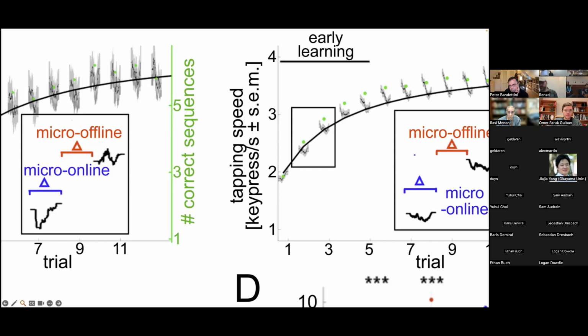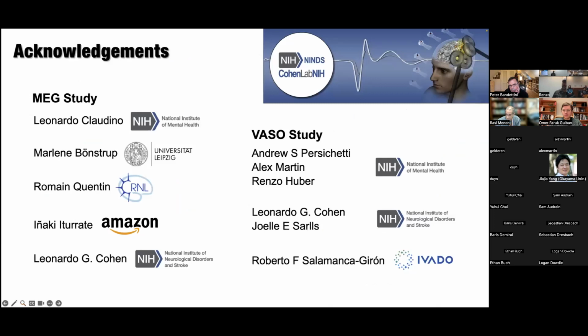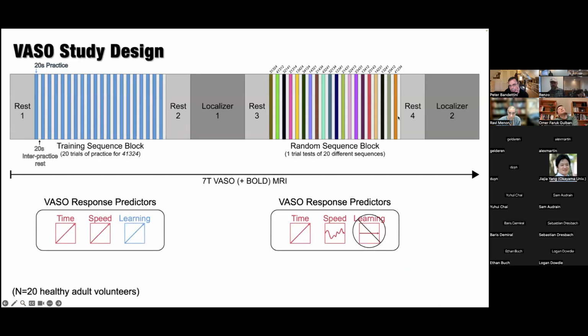There are chat questions, and we're almost full by the hour. Sebastian, I think that was with respect to the previous discussion about signal changes. Maybe quickly, how is the baseline signal estimated? I'll read it out loud. What was the baseline to which the percent signal change was calculated? It was an average across the 4 rest blocks.